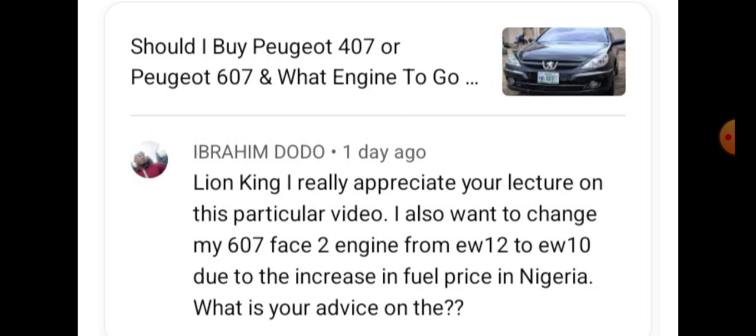But then you need to swap the... If you are going to do that, remember you need to remove the gearbox mount bracket, the lower one, the one they call shaft hanger. Make sure the one from your current engine, your E3FY EW12 engine, must go onto the 2.0 engine you are putting, because the drive shafts are not the same. It will not work. As long as you are retaining that 6-speed manual gearbox, the MLCC, you must retain that.